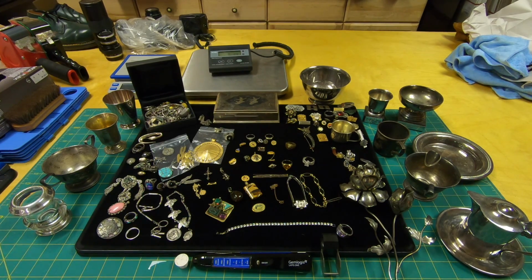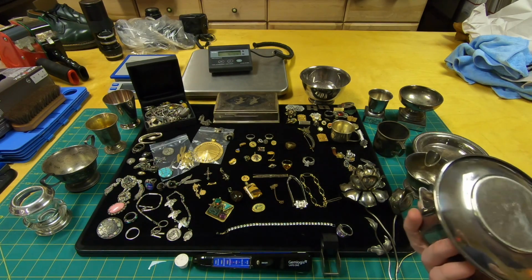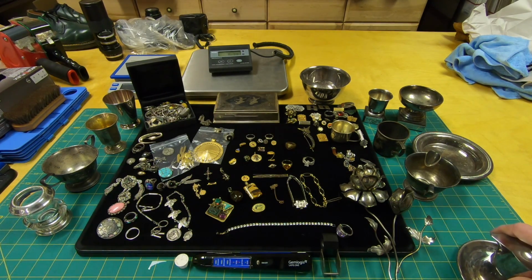Other purities include sterling, which is 925, and it can be marked in numerous different ways. Some can have the marking like 92.5 or .925 or just 925 regular. There's so many different markings, and I could go on for days and days and days on all of the different markings and hallmarks and things of that nature. There's also other markings like 900 or 800 and so on.